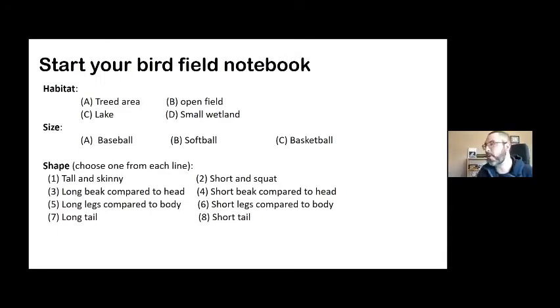Next thing to record is its shape. Is it tall or skinny? Is it short and squat? Does it have a long beak or a short beak? Does it have long legs or short legs compared to its body? What about its tail? Does it have a really long tail compared to its body, or does it have a really short tail? These are all things that will help you narrow down what type of bird you're seeing.